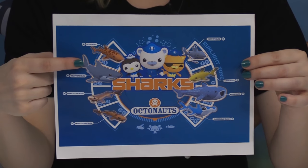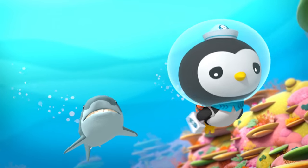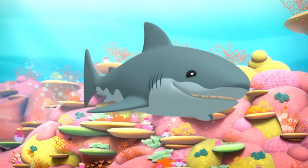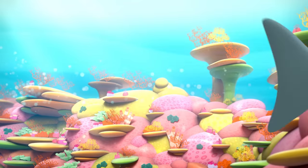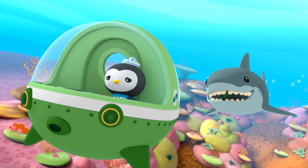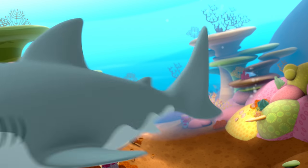The great white shark. Great white sharks are known to travel long distances across entire oceans in search of food. And in fact, they have no swim bladder to keep them buoyant in water. So they must swim constantly or die. They eat everything from fish to otters to other sharks. And just like the tiger shark, it has been known to eat things that it can't digest. That's horrible. I think I'd rather have the penguin.